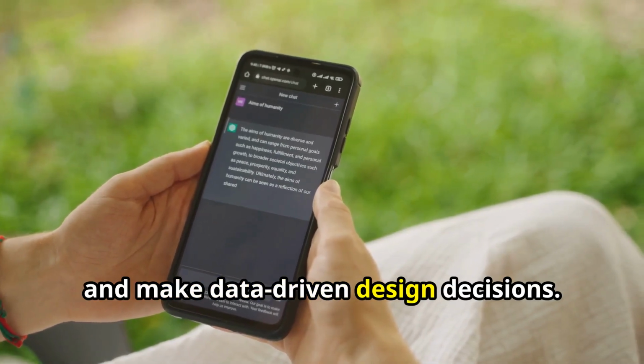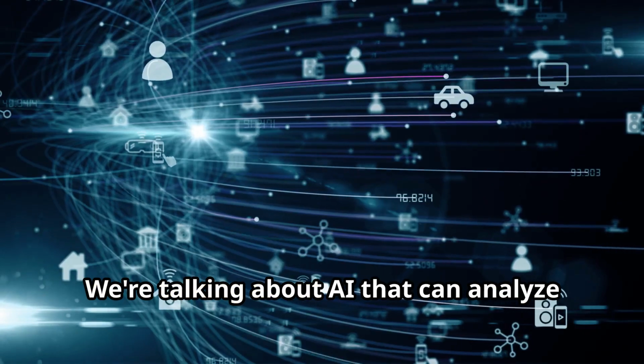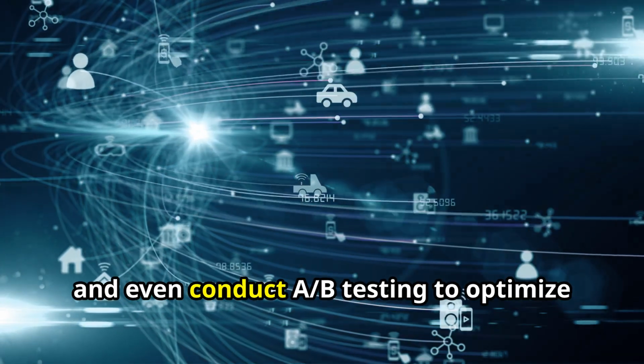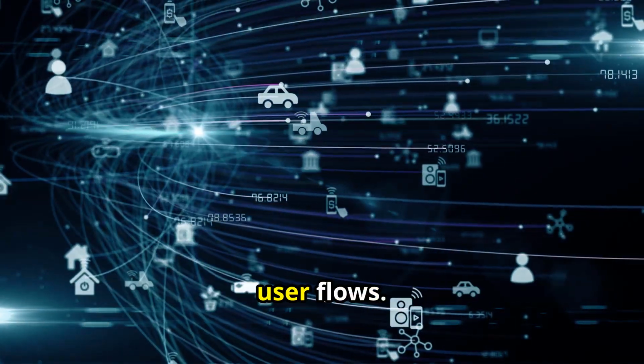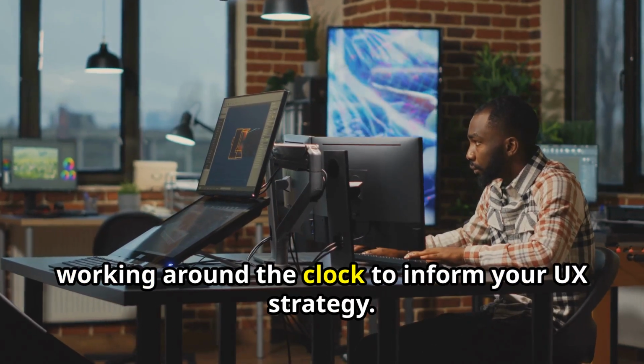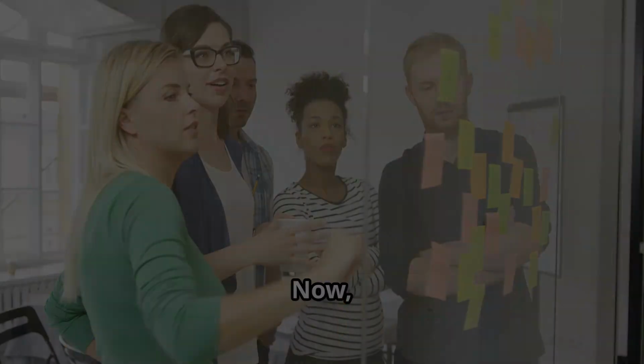make data-driven design decisions. We're talking about AI that can analyze user feedback, track website traffic, and even conduct A/B testing to optimize user flows. AI is like having a team of data analysts working around the clock to inform your UX strategy.